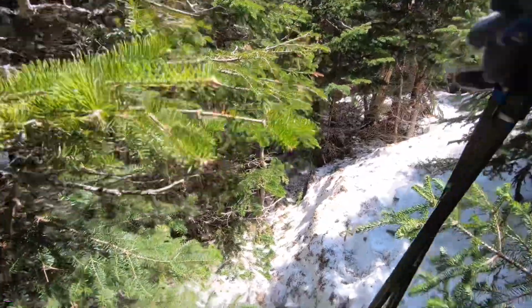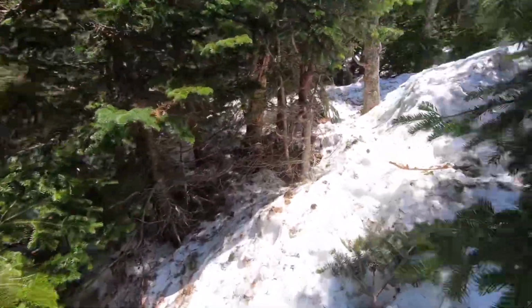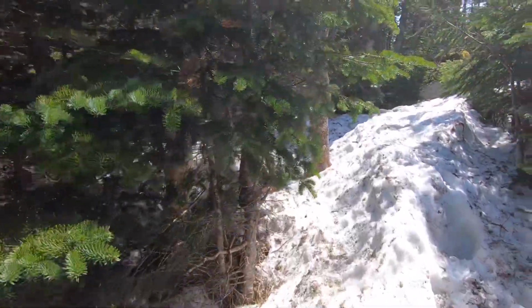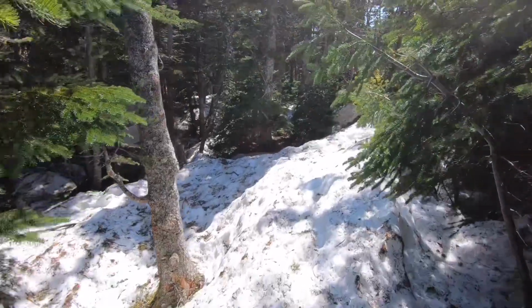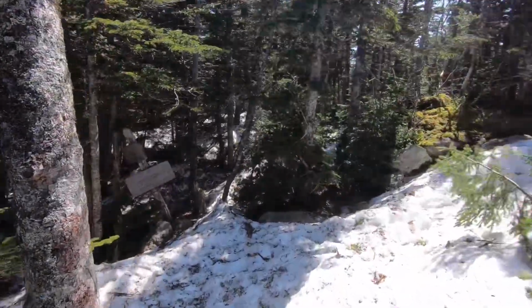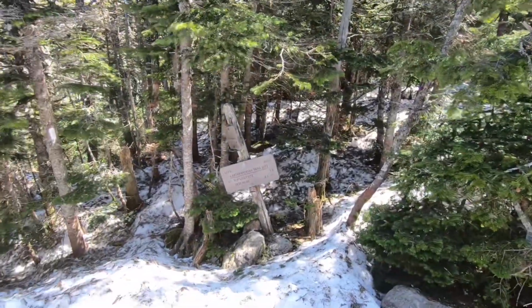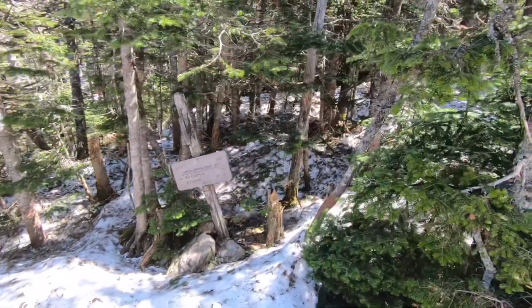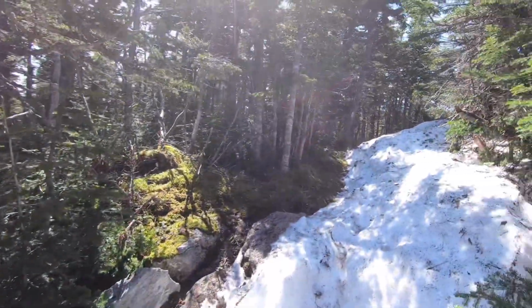We ran into 3 guys who hiked up. They did the loop the opposite way, starting at midnight. They said that the ridge is pretty solid. So here we are at the junction. There's the sign, 2.7 to Zeta Pass. All right, now we're on the Appalachian Trail. We're heading that way.